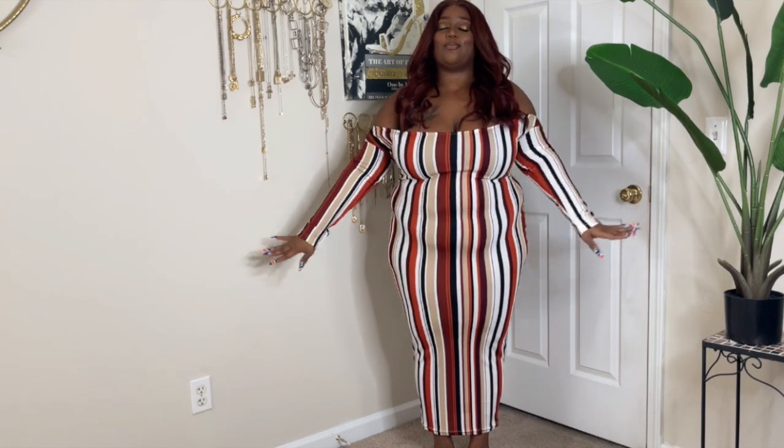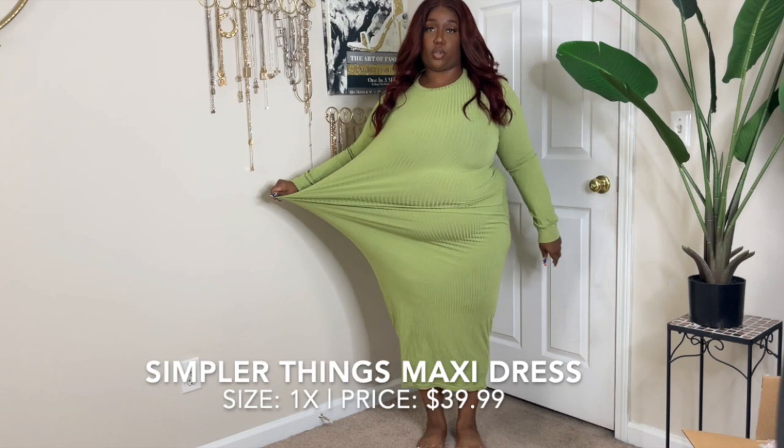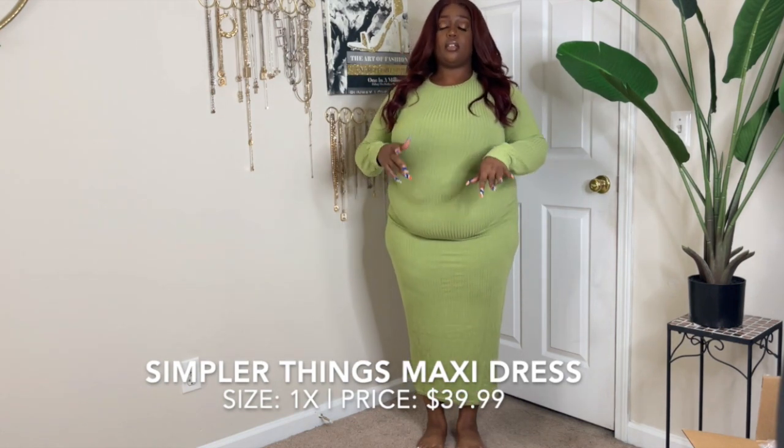But hopping into this dress, moving into this really cute, really comfortable long sleeve green maxi. Love everything about it. Really, really bomb. Amazing stretch. It looks like a rib knit sweater, but it's a rib knit material that is thinner, not thin, but thinner and breathable. We got a maxi length again, hitting right at the ankle.